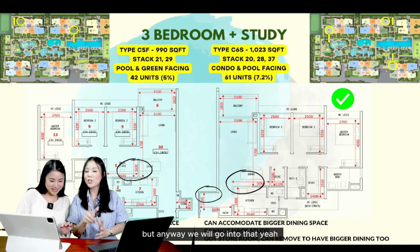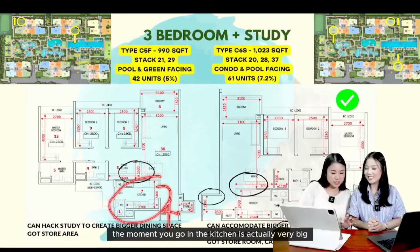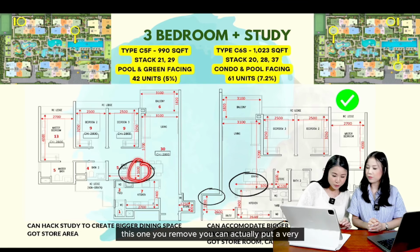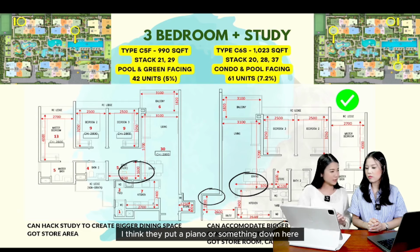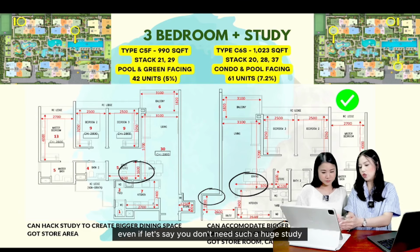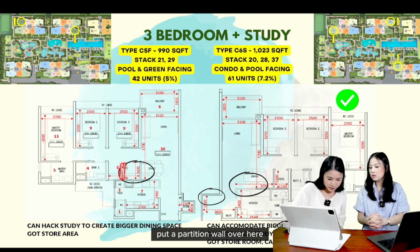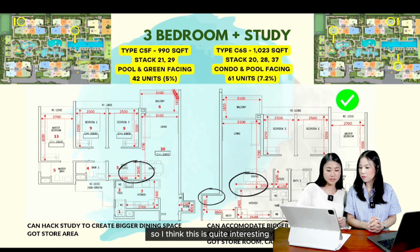Okay, but anyway, we will go into that. Yeah, but I think this is really very nice. The moment you go in, the kitchen is actually very big, with a window here so that the light can penetrate and shine through. Then this one you remove, you can actually put a very, very big dining area. In fact, I think they put a piano or something down here. Even if you don't need such a huge study, you just shift it over a bit, put a partition wall over here, make it smaller. So it still has a lot of space. I think this is quite interesting.